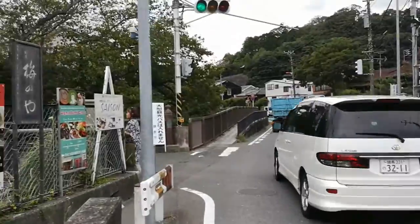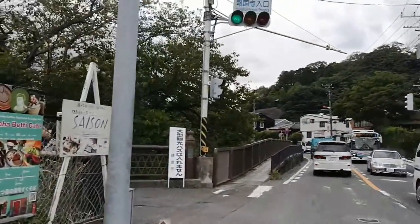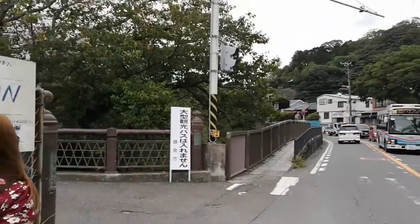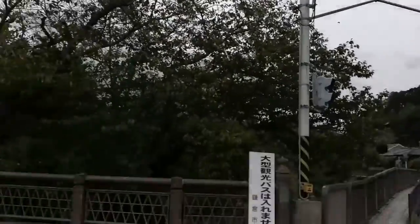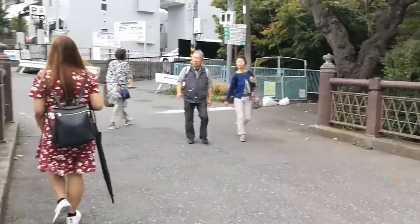And so we got off at the Yomyoji stop, and then we are here. I hope you can see that. You can zoom in later on. It's called the Hokobuchi Temple entrance.